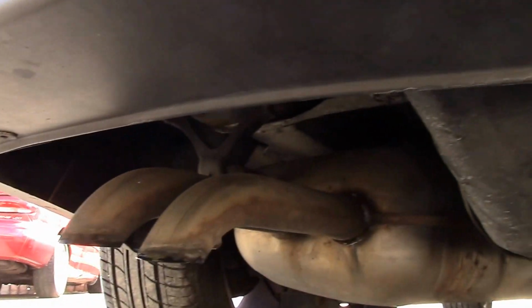All right, let's take a look-see underneath here. And you can see your exhaust, nice and clear. You know, no smoke coming out of it. And here's the back. Very spacious trunk on these Jettas. The Passats, all of them, they have very nice sized trunks. It's a split 60/40 fold down rear seat.